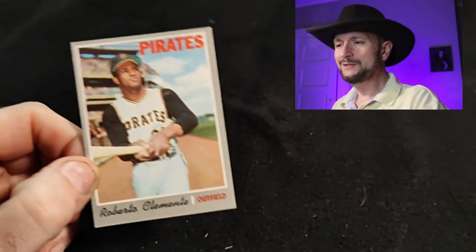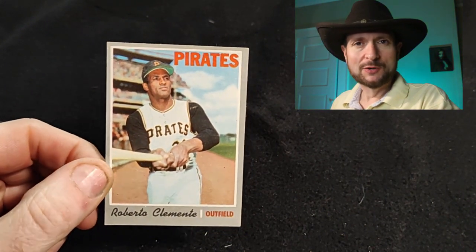Normally I start out with dollar cards. Today I'm going to start out with a bunch of quarter cards. These cards were 4 for $1, and I found some good ones. I'm going to start out with the best one. Look at that. A Roberto Clemente card for a quarter.